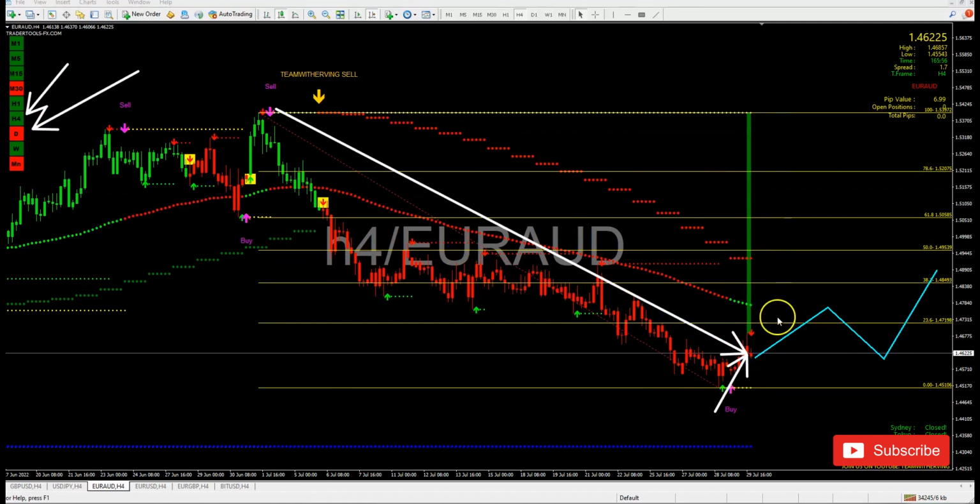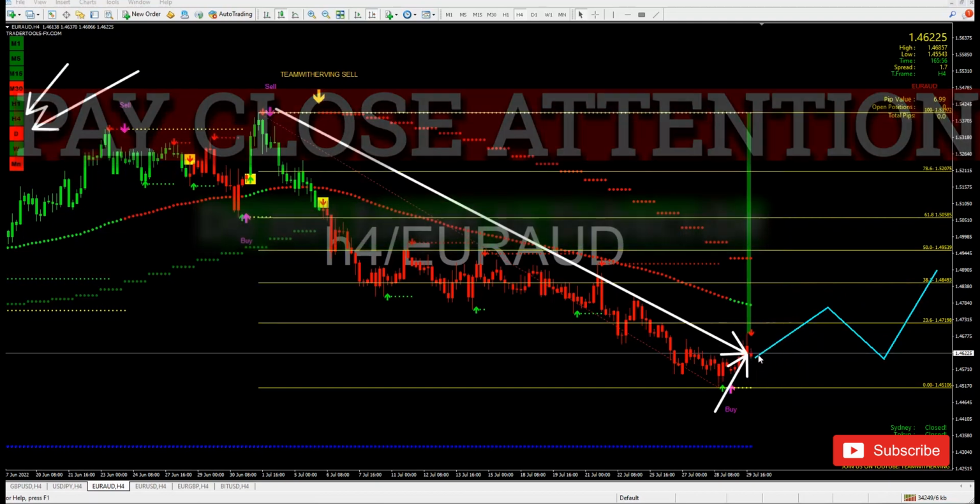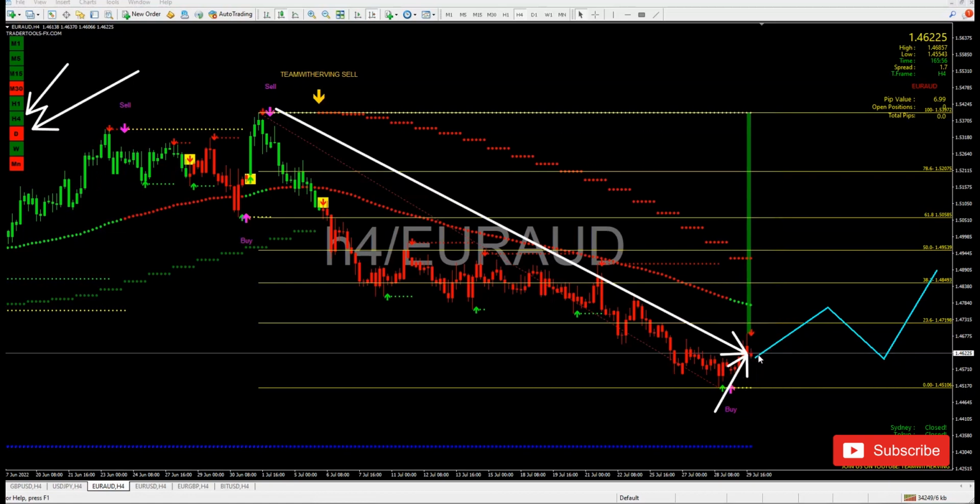Look at these arrows here that I'm drawing, guys. Let me see if I can put my mouse in here. I don't remember how to do this. Let me see. Yeah, there you go. Look at that. Can you guys see that? Why is that arrow contradicting?